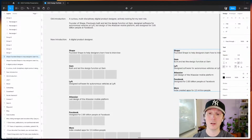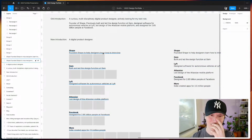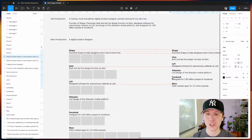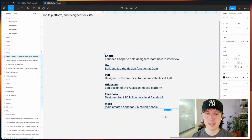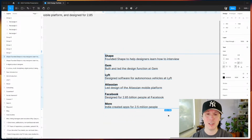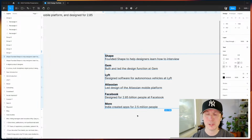Obviously this is not all the content that I would include, but I'm just getting some kind of structure here that I can feel and look at. This feels so much better to me. It's just so simple, but it's also extremely bland.